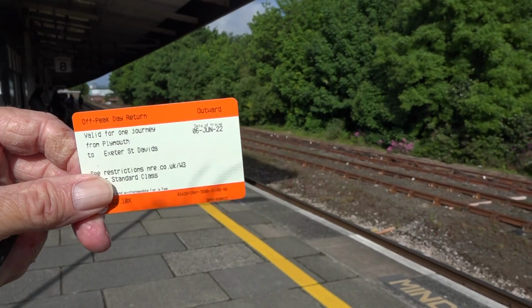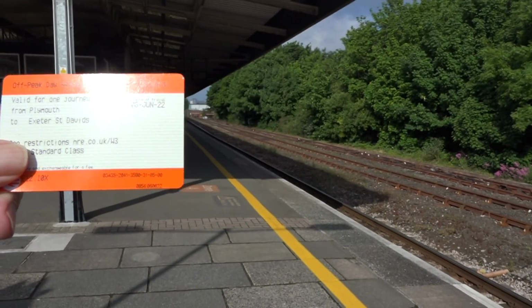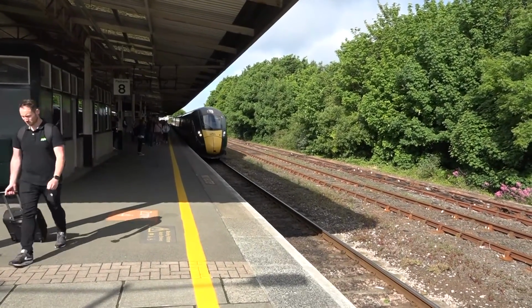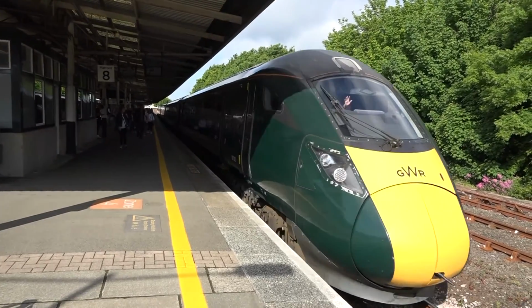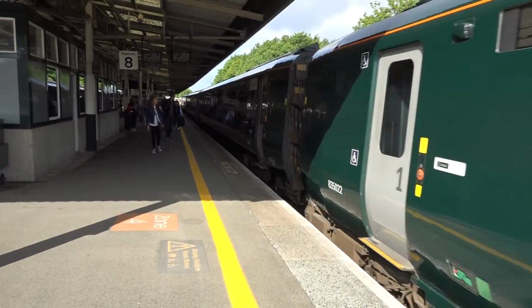So just in case you need a reminder of what a train ticket looks like, this is my ticket out from Plymouth to Exeter this morning. I'm just about to get the Penzance London Paddington train to Exeter and we'll see how long it takes to get there. So this is my Great Western Railway train just coming in. I'm not a train spotter by the way, it's just my tourist guide.